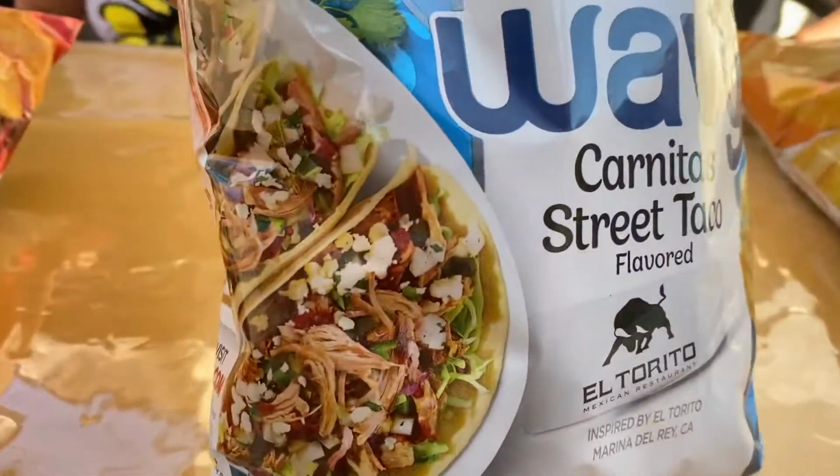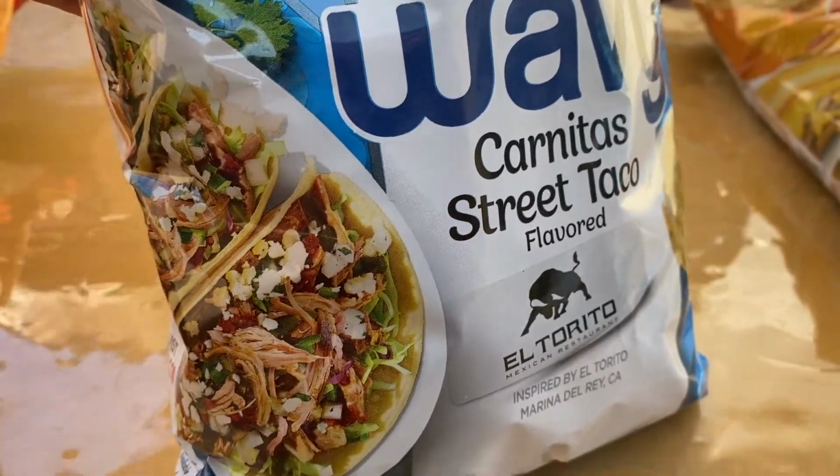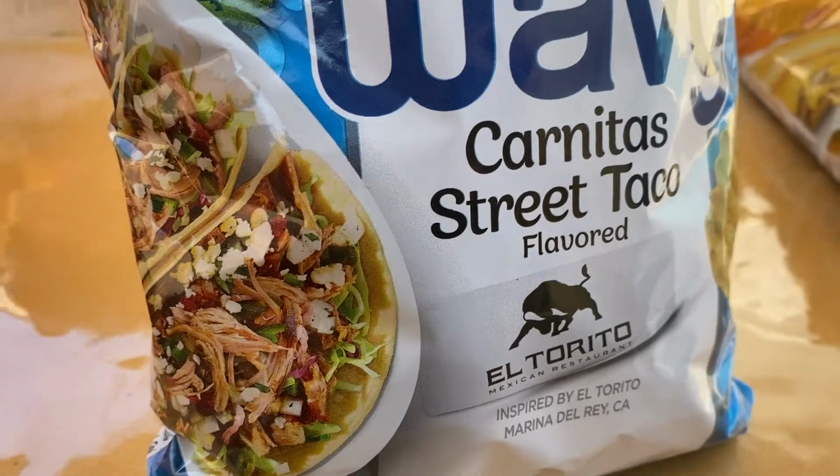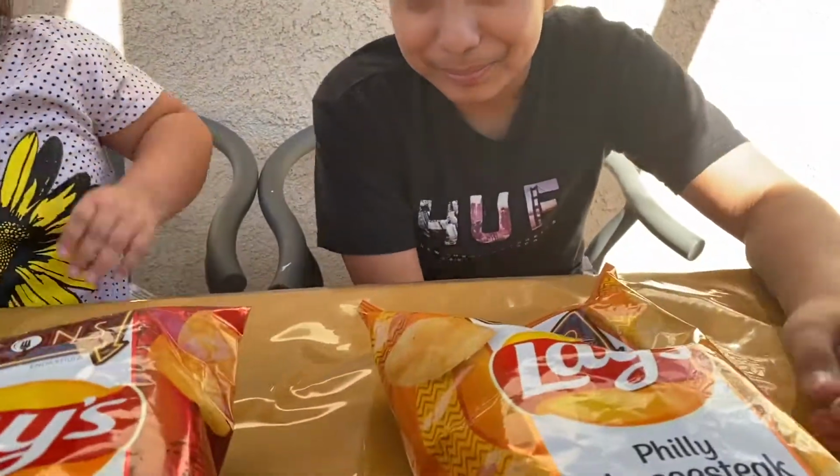Did you like it? Yeah, it was good. Doesn't taste like carnitas. It doesn't taste good. It's like oil. This was a fail. I didn't like it. You liked it? I liked it. I didn't like it either. Thumbs down for this one. Alright, so we have two left.